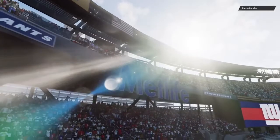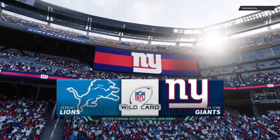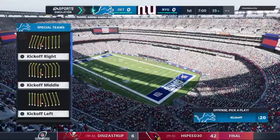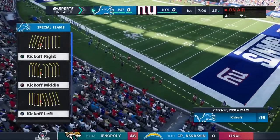We are across the Hudson from Midtown Manhattan at MetLife Stadium in East Rutherford, New Jersey. Coming up, it's the final game of Wild Card Weekend, and we've got a good NFC matchup in store between the Detroit Lions and the New York Giants.